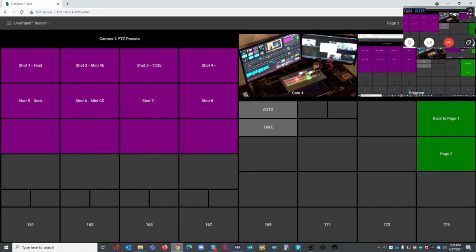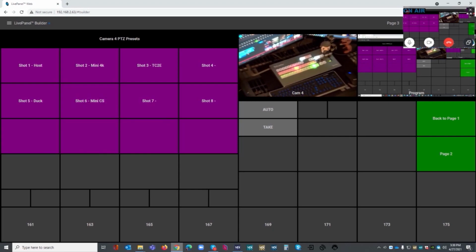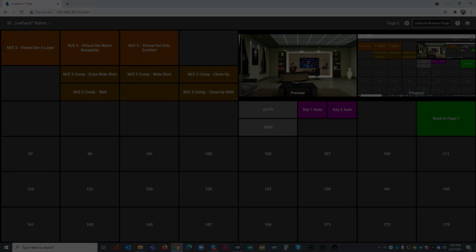Now I'm able to do that. I can do those zoom ins. There's the wide shot. I can zoom in on the panel itself. So now I can give individual control of camera presets somewhere on the network. I have this control based on this panel just because of how I created it.